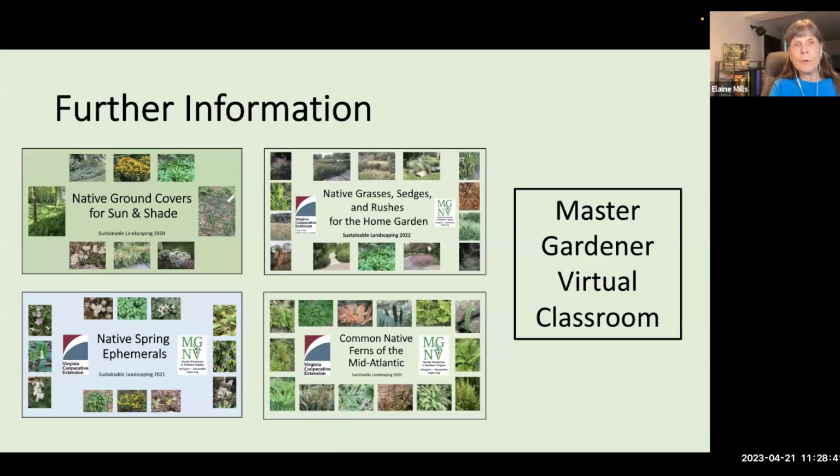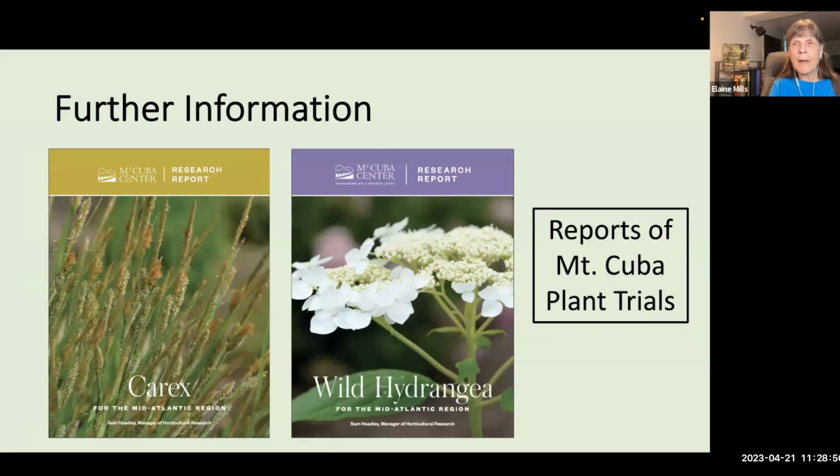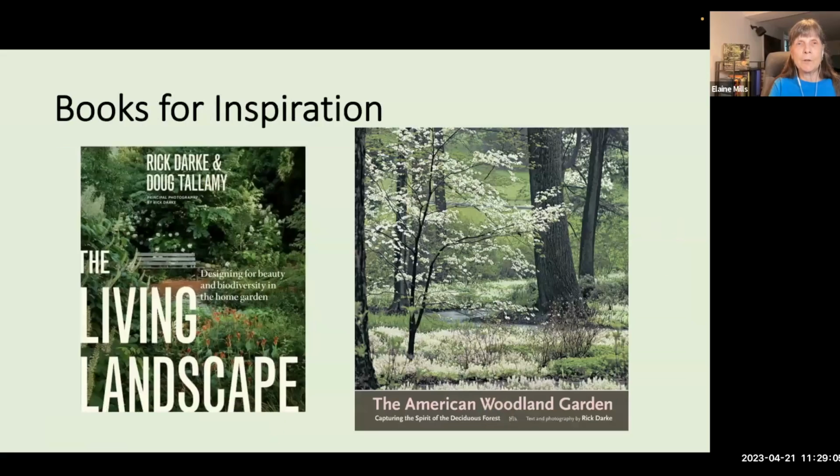And you can review all of these talks that I've given that go into even more detail on plants that I haven't been able to cover today. I've referred to the Mount Cuba plant trials for wild hydrangea. The most recent of their plant trials was on carex species, the lovely sedges. So I invite you to look at those. They can be found online.